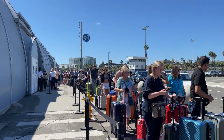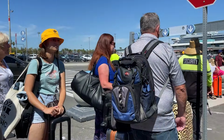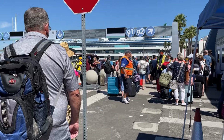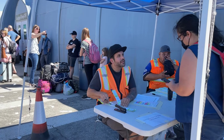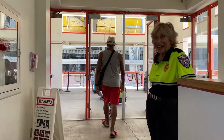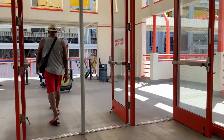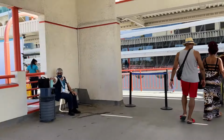I want to say it took about 45 minutes to an hour waiting in all the different lines to drop the luggage off. And they had luggage tags that you could get at the last minute if you didn't do it already online. Then you had to go through check-in and customs. Okay, here we go. Thank you. Thank you. And then you finally got to get on the ship.